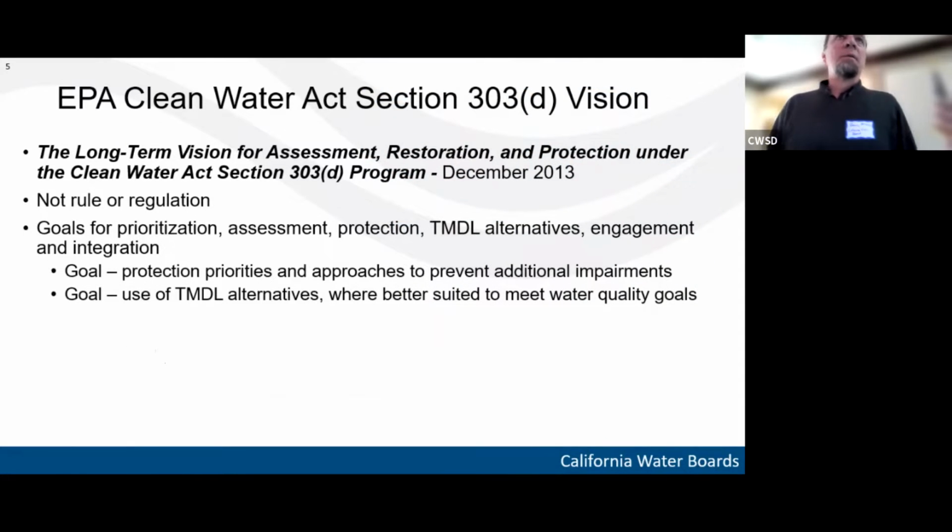So for several years, states were mostly focused with our 303(d) resources on developing TMDLs, and in 2013, EPA began working with the states and state water quality control agencies, and they wanted to expand the scope to allow us to do some other things beyond just traditional TMDL development with those resources. So they came out with what was called the EPA Vision, the Clean Water Act Section 303(d) Vision. There's the full name, the Long-Term Vision for Assessment, Restoration, and Protection under the Clean Water Act Section 303(d) program. That came out in December 2013.